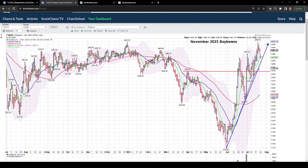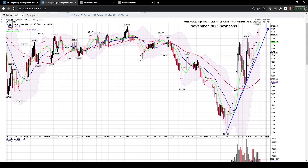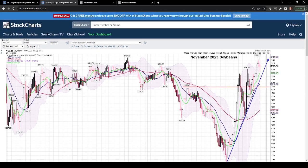The 9-day moving average is at 1379, so I think that will act as some support. And then we have this very steep trend line from the lows back on May 30th. As long as we're above that trend line, which on Monday that'll be at about 1370. By the end of Friday, that trend line will be at least 1390. So really want to see that hold. If not, pretty important support here is at that 1338 level, and the 20-day moving average is at 1346.